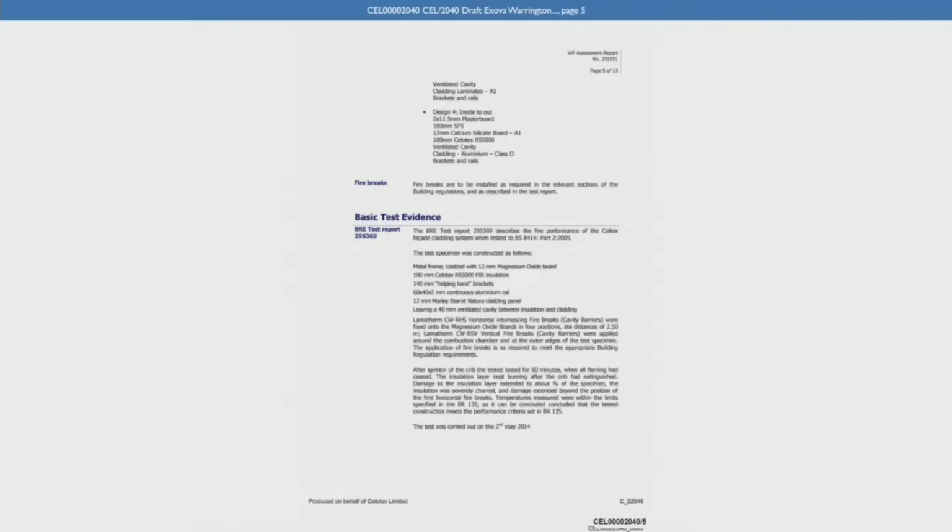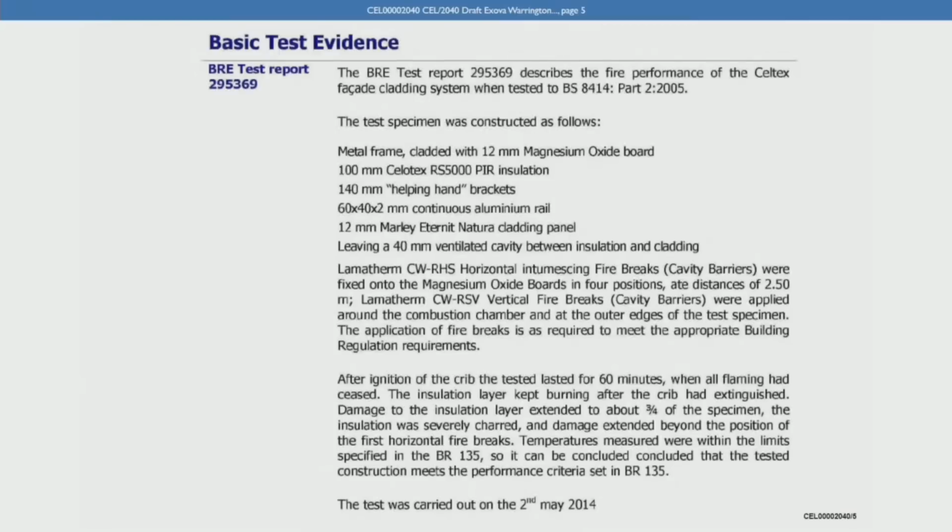Yes. And if we go to page 5, we can see the test evidence that Exova set out, that they took from the BRE test report 295369, which is the 1st of August 2014 full 33-page test. And they set out the test rig. Test specimen was constructed as follows, and there is the now familiar list of components in the test specimen. No reference there at all to the 6 millimetres of magnesium oxide or the 8 millimetre panels at the level 2 thermal couples or at the top of the rig, is there?